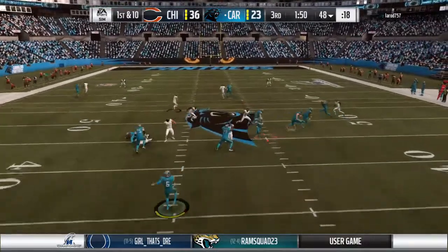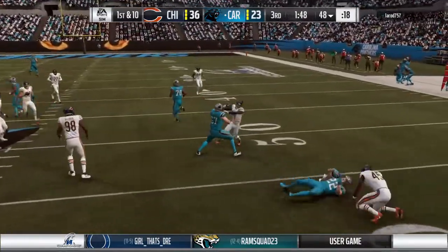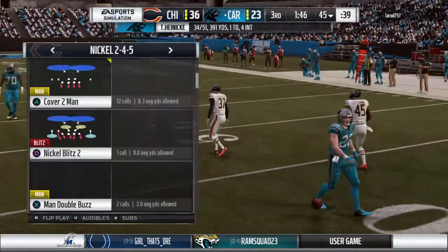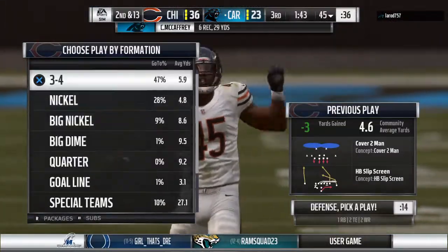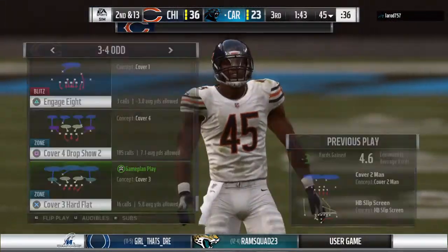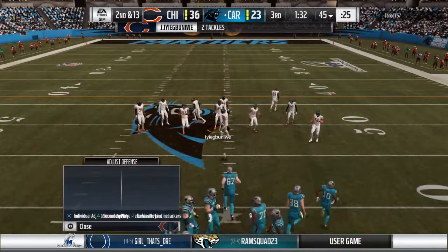On 1st down, he'll drop to throw. They'll set up the screen to McCaffrey. And they'll lose yardage on the play back at the 45-yard line. They'll wind up losing 3 yards here, and that'll make this a 2nd and 13.